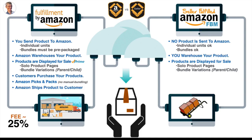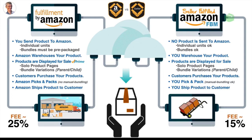The products are displayed for sale on Amazon, and you can have solo product pages, and you can also have bundles and variations, the same as you could have if you had been FBA. Customers will purchase your products, and then you pick, pack, and fill, and because you're doing it, sure enough, you can do manual bundling. That's okay. Then you ship the product to your customer, and then on average, Amazon will charge you a 15% fee, and off your product goes to the customer.